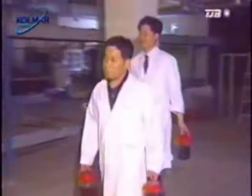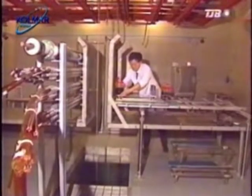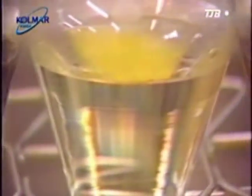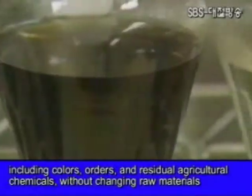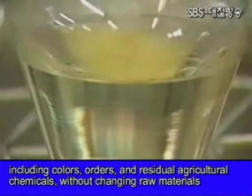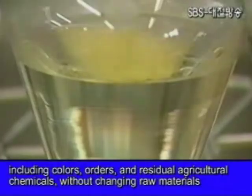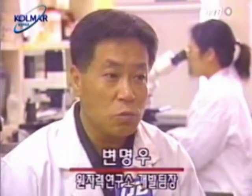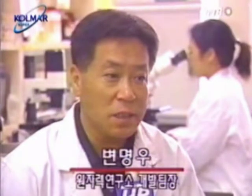Radiation Food Biotechnology Research Team, Korea Atomic Energy Research Institute, shot gamma rays emitted by cobalt-60 to this liquid and so succeeded in eliminating the unnecessary components, including colors, odors, and residual agricultural chemicals without changing raw materials. This technology is to refine the impure materials extracting from various natural plants by transforming their chemical structure.